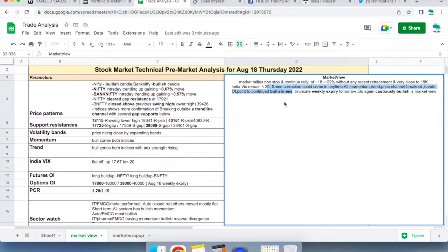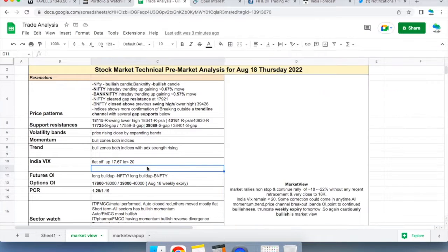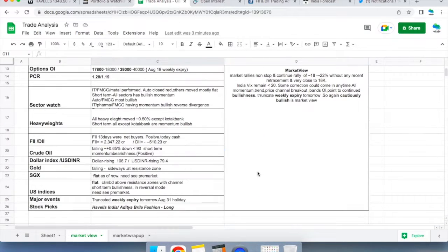Otherwise, momentum, trend, price action, channel breakouts, FII buying, open interest, all of these are indicating clearly. Tomorrow is a weekly expiry, so there can be some drama related to gamma moves. You have to be cautious about that. Otherwise, the market is clearly trending bullish. Retracement can come at any time, so we have to be cautious. That continues to be the view for the last several days. Even now, that's the same view that I have.